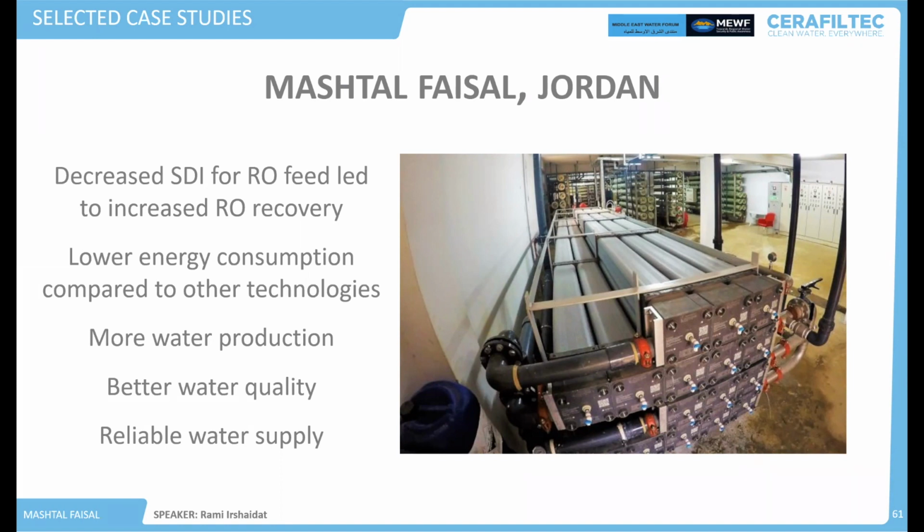And hopefully we're hoping to expand the use of flatbed ceramic UF membranes for all iron removal applications, for all high turbidity applications, and of course for RO pre-treatment. And that's basically our experience. If you have any questions, please let us know.